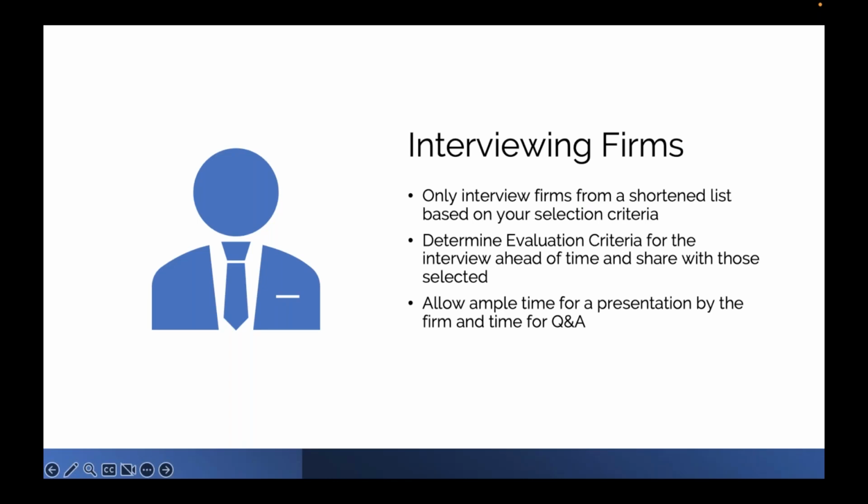You're going to want to interview the firms before you choose one. So what you'll do is take the long list of firms, down select using the criteria, and then interview the firms on the short list. Make sure that you have criteria ahead of time for what questions you're going to ask them and how much time. Make sure that everybody gets exactly the same amount of time, everybody gets the same basic questions, so that there's a fair process.